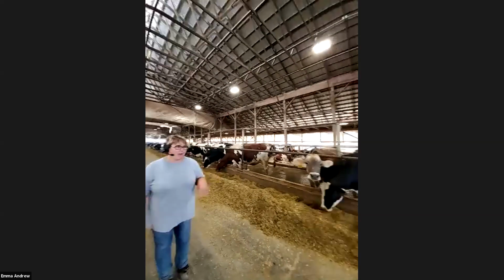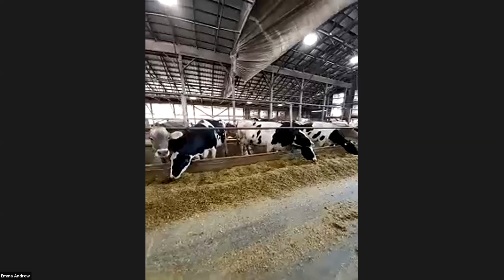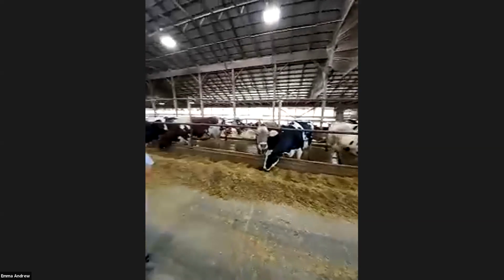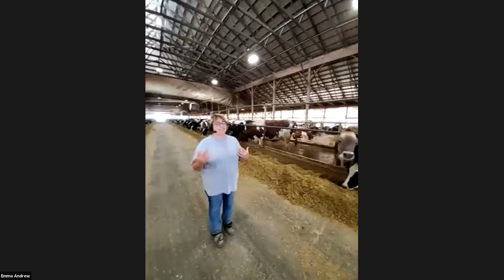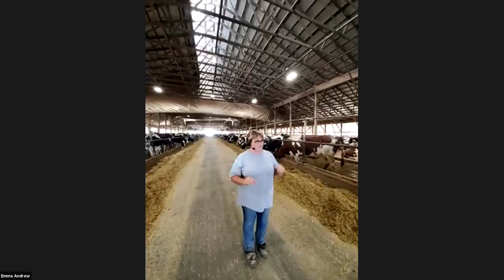My brother is in charge of the manure handling. We actually have three manure pits on this farm, which is kind of cool. My husband helps my brother with it, and it's an intense process.